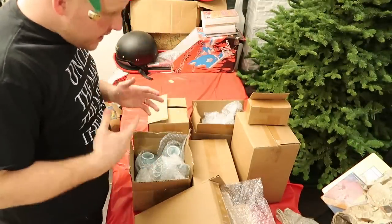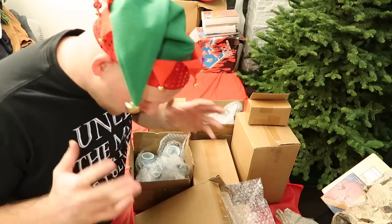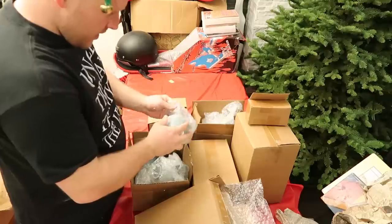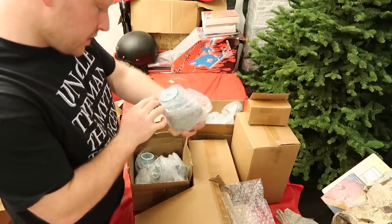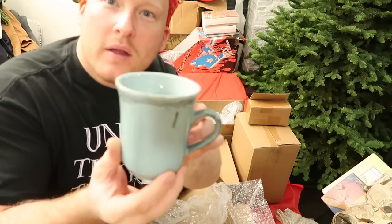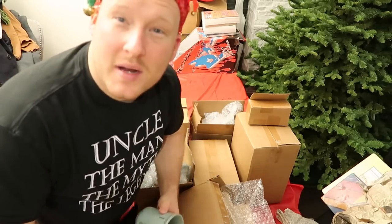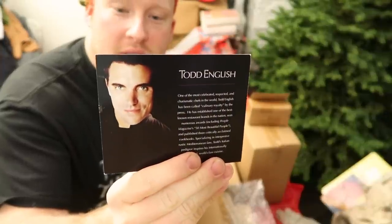All right, we don't have a box. So, guys, we had this full set of china, completely in the box, never used. Brand new. I opened a couple of them up. Basically, it's the Todd English collection, all brand new. It was the stoneware, and it even had its own box, never used. So this was in the unit. I don't know how much this thing goes for.